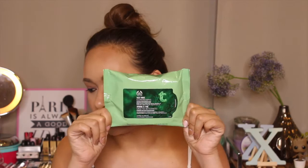I visited Citygate outlet in Tung Chung, and they have a Body Shop outlet there. So I saw this. It's tea tree cleansing wipes suitable for blemished skin, and instant cleansing to sweep away makeup impurities and excess oil for clearer looking skin, infused with tamanu oil.